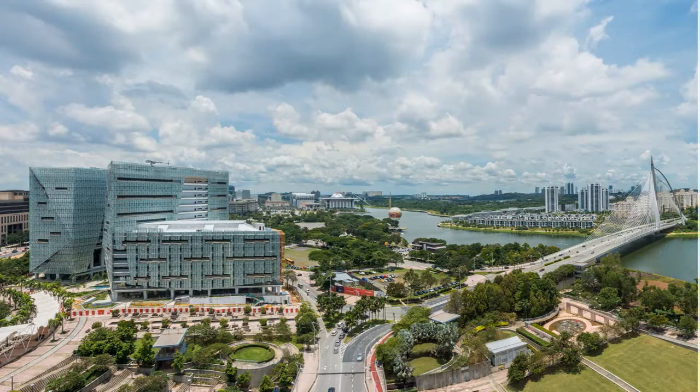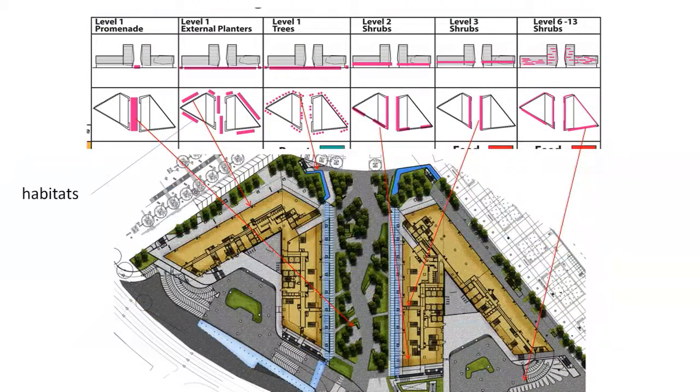We just completed, actually, a couple of weeks ago. It's a huge project for us because it's about 130,000 square meters. And these are the habitats in the building. You can see in the red color, different parts of the building, different habitats.